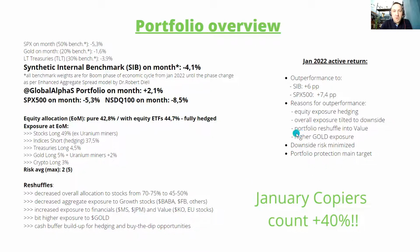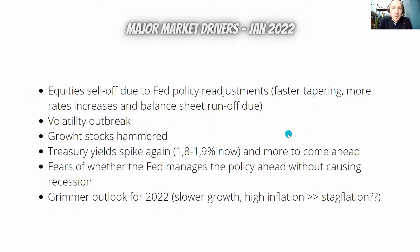That's pretty much it in general. Let's just go further into details. Major market drivers in January, in my opinion, were a couple.